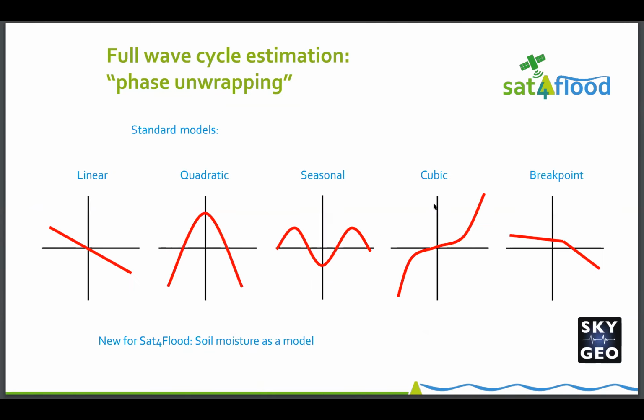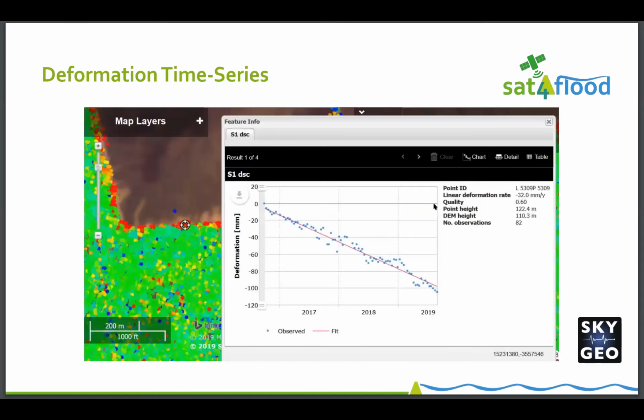On the next slide, you can see there's all kinds of phase unwrapping models that we developed and applied. And so new for the SAT for flood is also that we developed a soil moisture model that we apply. What you can see here also is that, for example, the last one, the breakpoint, is something that we typically apply where we do forensic research. There's some kind of incident taking place on a specific date. It has to do with the intervention, and there we can go back. If we go to the next slide, this all results into a deformation time series, like showed before. And so here we have a linear deformation rate as an average of 32 millimeters a year. It's quite severe.